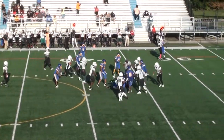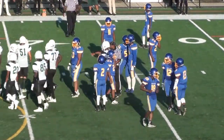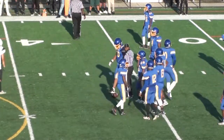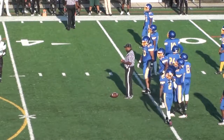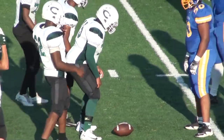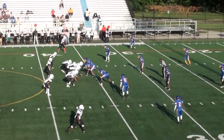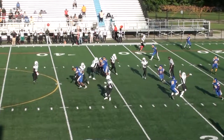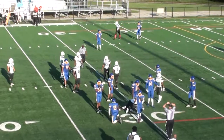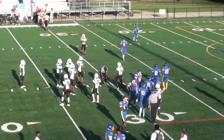Up the middle. Oh, Comer's defender is with him. Picks up about 5, maybe 6 yards. Brings up a 3rd and 6 to go. Stopped at the 30. Is that enough for a first down? It is enough for a Gary Comer first down.